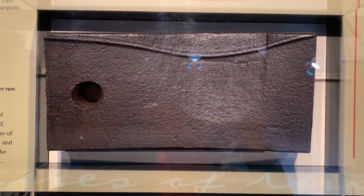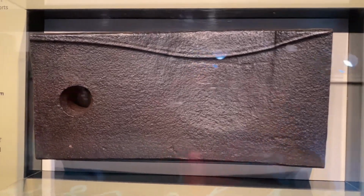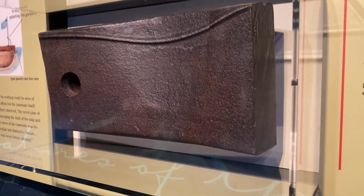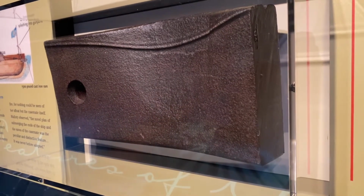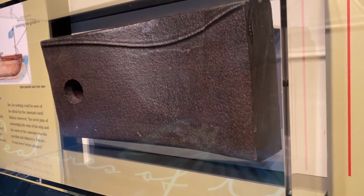All right, so this is a portion of one of the armored sides of the casemate for the CSS Virginia, and what you're looking at is the impact of a cannonball strike to the side of this 2-inch iron plate. It's really thick. This is awesome.